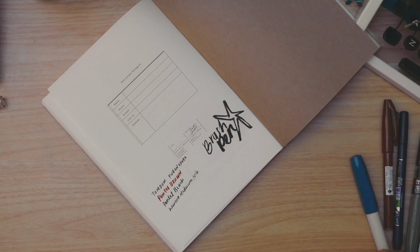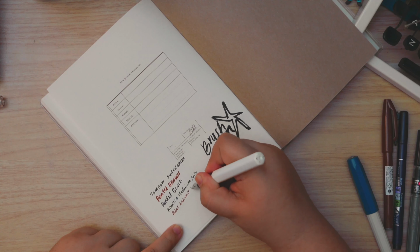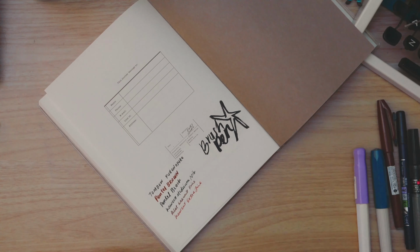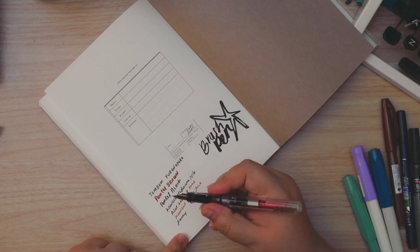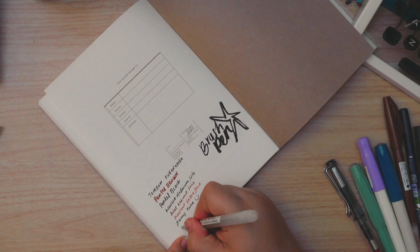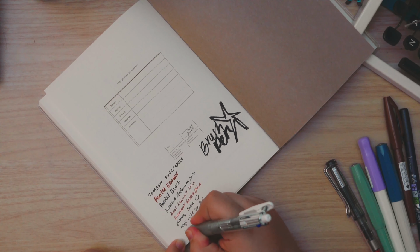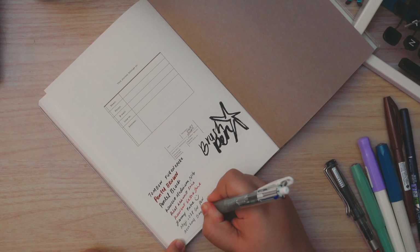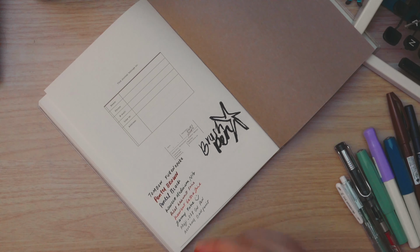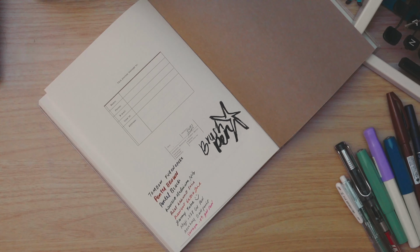So no bleeding so far, which is really nice. We'll look at the ghosting in a second. So those are the fountain pens. This is the Muji. I guess I'll get any Sarasa because I don't know where my black one is. So those are the pens. Now let's do the Tombows.